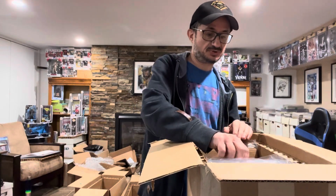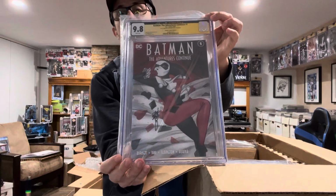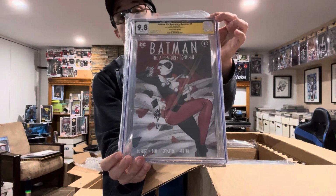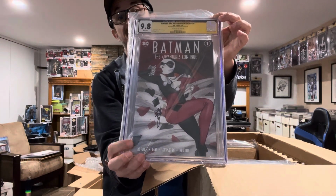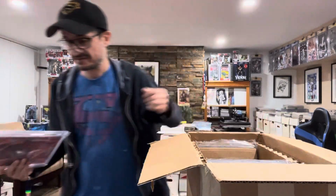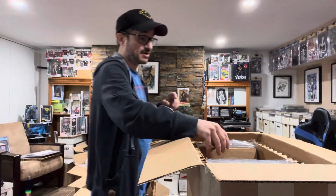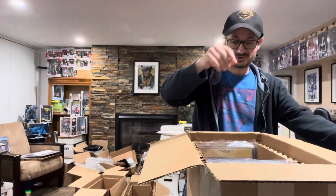Here's another book I sold to one of my friends, Mike, and he just loved the cover. And now that JSA is offering certification, he was so happy to give this to me so I could have that certified for him. Put that there. I'm going to see Mike on the weekend and give him his book.